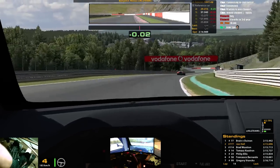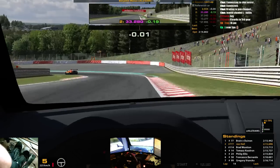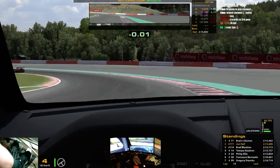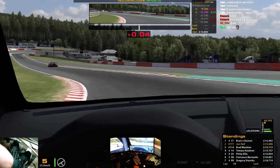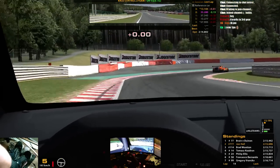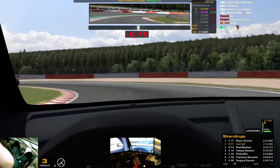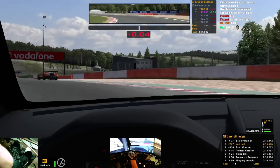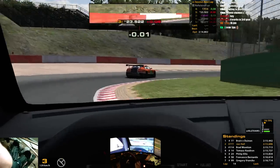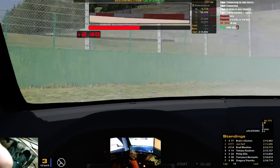So a little loose. That's a normal characteristic of that corner though, because it's off camber and it's going downhill, so it's just doing everything it can to throw that rear end of the car loose. That's just driver error.